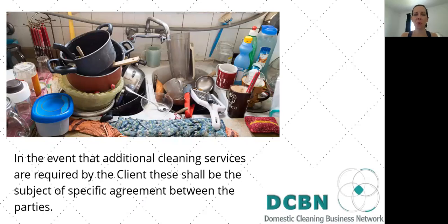Additional services. We've all walked into properties where it doesn't look like what it did when you quoted it at all. Have a separate price list if need be. We have a separate price list for additional gardening services, ironing, and washing up. Washing up is not typically standard for us unless it's been previously arranged with the client, because you've got a pile like this in front of you. It takes a lot of time, and quite often you just want to run. So make sure that what you're actually doing for the client is fully set out before you begin as well.